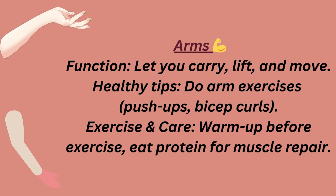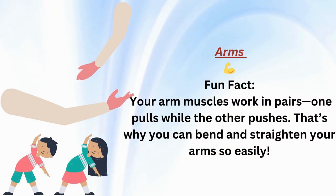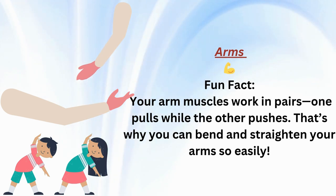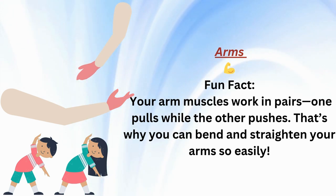Arms help us lift, carry, and reach. Your dominant arm is usually stronger. Include push-ups and curls in your routine to build arm strength and improve daily function.